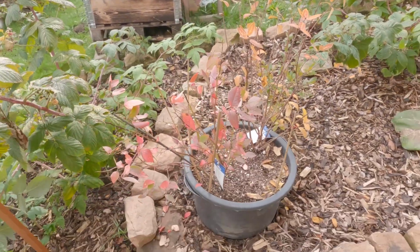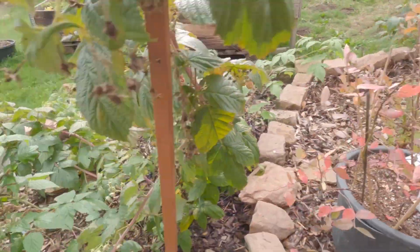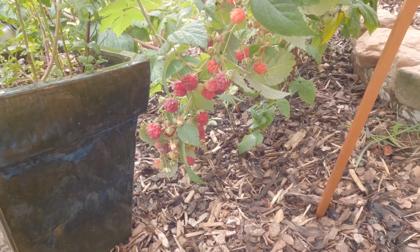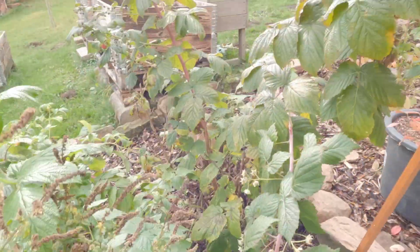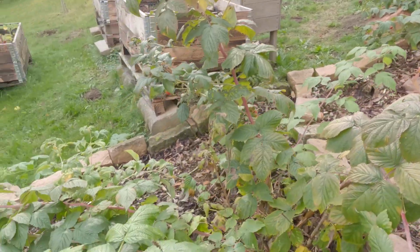Blueberries are pretty much done losing all their leaves. You can see here that's the raspberries that we still have to pluck, but you can see the plant is already suffering from cold weather.